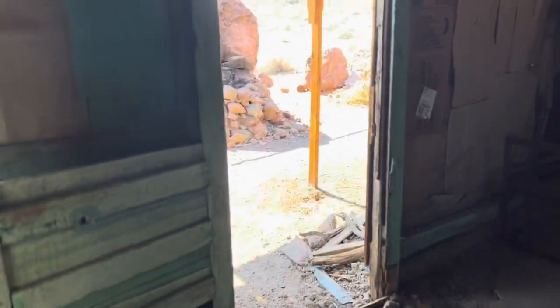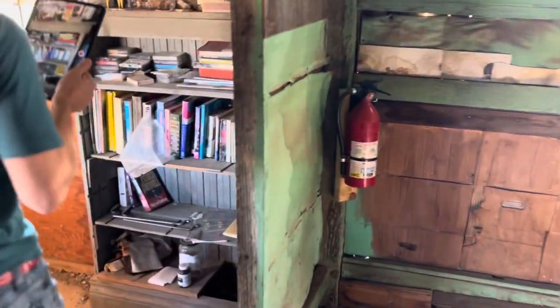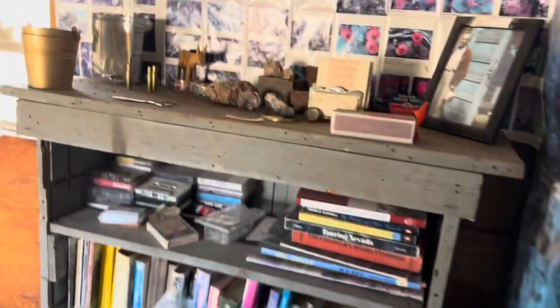oxidized? Like, if you look at them, they're hot. Oxidized. Yeah, they were heated up. They got left on here. Somebody used this. Yeah, people use it. You'll see all of them will have heaters in it. Yeah, look at this. Wow.